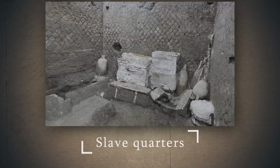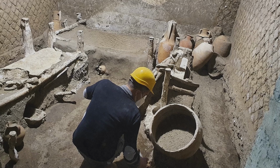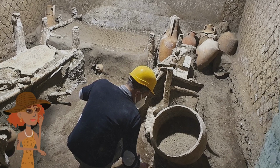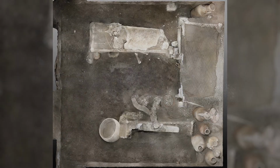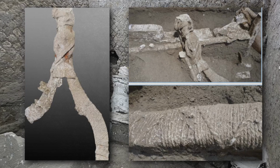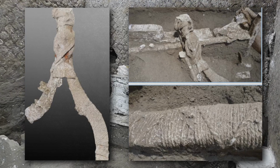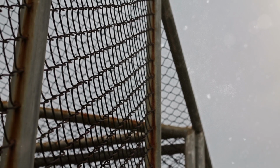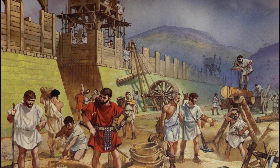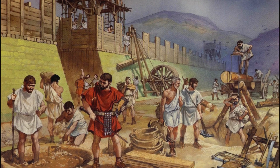Slave quarters. Archaeologists in Italy have discovered a room in an old villa near Pompeii. Apparently, slaves lived there. Inside, they found 2 beds, but only one with a mattress, as well as all sorts of gizmos and the remains of rodents. To think, even slaves didn't have bars or locks. This suggests that the slaves were kept under control not so much by chains, but through a system of slavery.